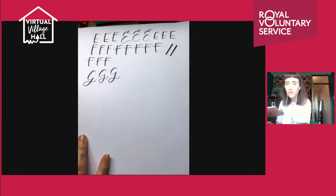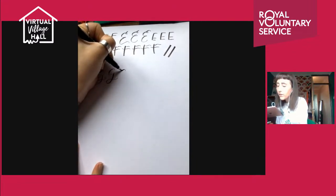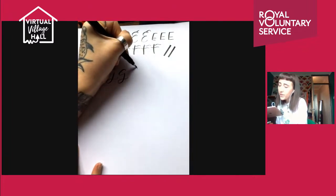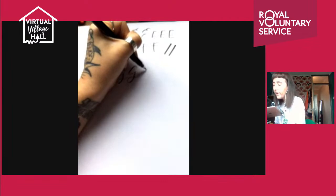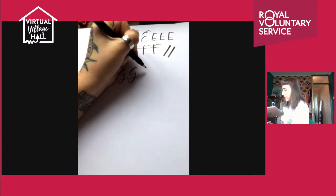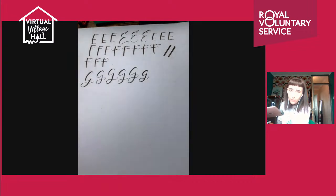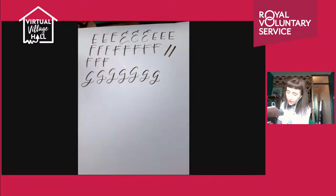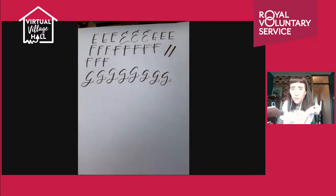Every single one of those has looked ever so slightly different, which is exciting. So I'm going to do this a few more times. There's lots of different ways of doing capital G's, but this is my favourite. I think it looks really pretty. I keep bashing into the camera, sorry. Shaky, shaky. I'll do a few more of those for you. And again, like I say, don't worry too much if you're not getting it straight away. This is a skill that takes a long time to master.